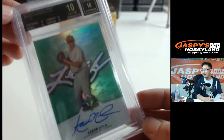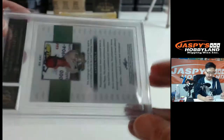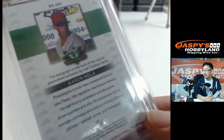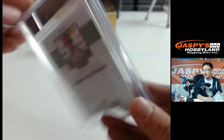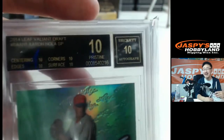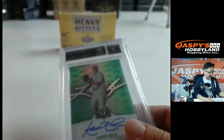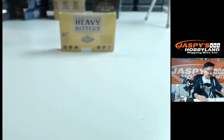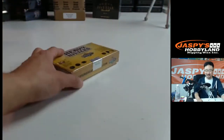Aaron Nola for the Phillies, I believe. Yep. Nice prospect here. Good top prospect right here. Tens all around on this. That's a perfect 10 box. Last one, William. Here we go.